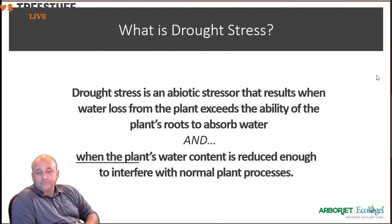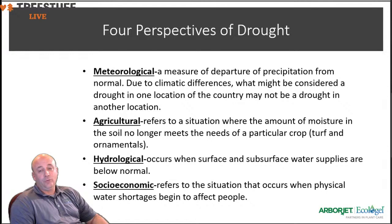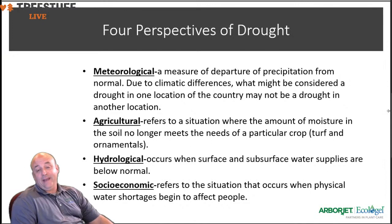There are different perspectives of drought. It's meteorological. Typically what we care about is the agricultural: the amount of moisture in the soil before it meets the need of the turf or ornamentals. Then there's hydrological, below ground, and then there are shortages, which are socioeconomic, where the town may say you can't use the water because the reservoirs are low. Some of the states out west are feeling that now.